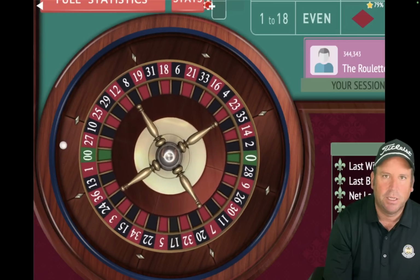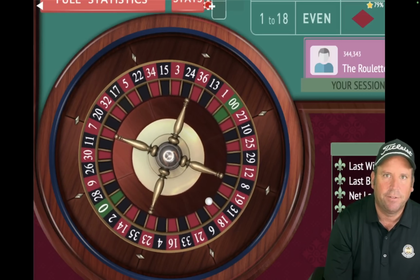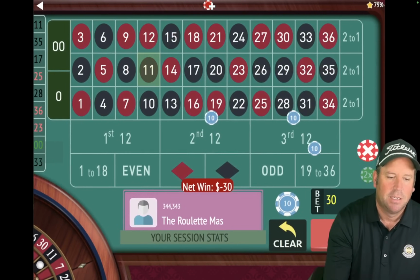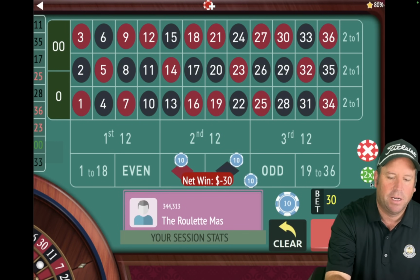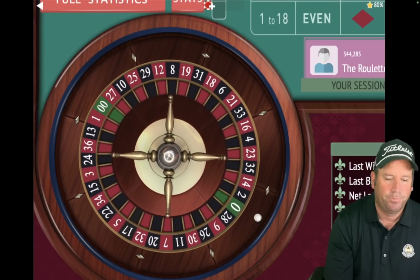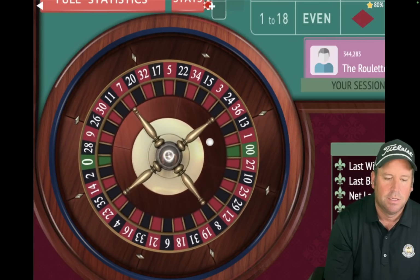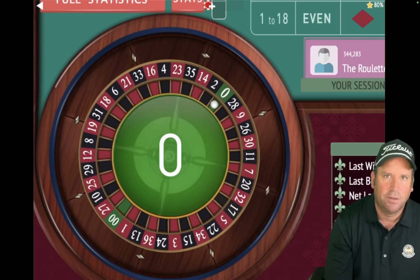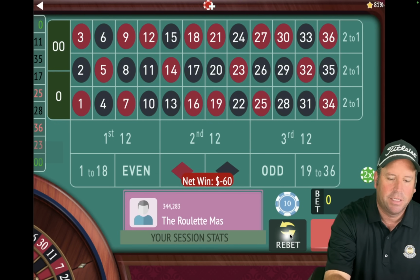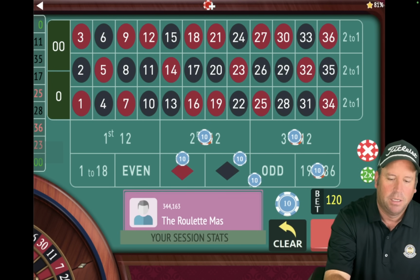We're 2 minutes 34 seconds in on this one out of the 15 minutes of the challenge. That's 11 black. And that's a loss. So we're going to start out by doubling. And let's spin. Here we go. Ooh, that's a 0. That's not good. Okay, so we are going to double again. But there's going to be a time when we stop doubling. And I will cover that. So make sure you stay tuned for that.